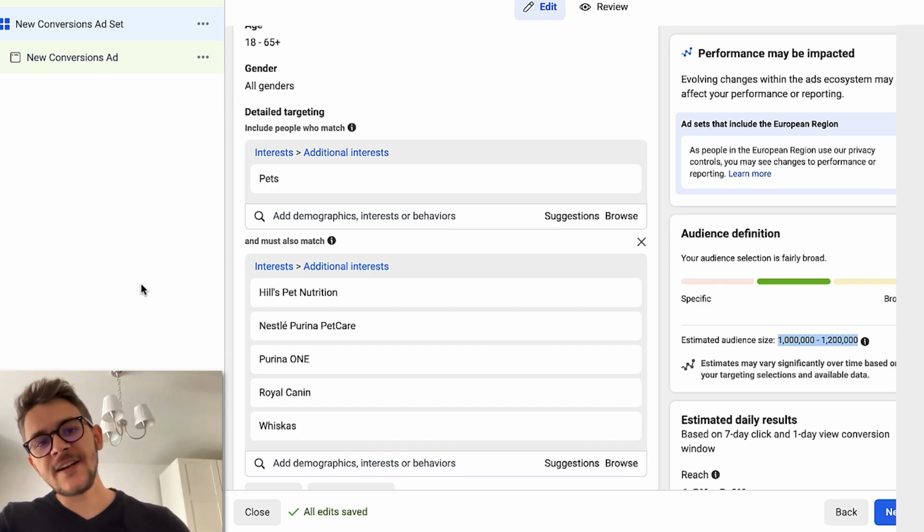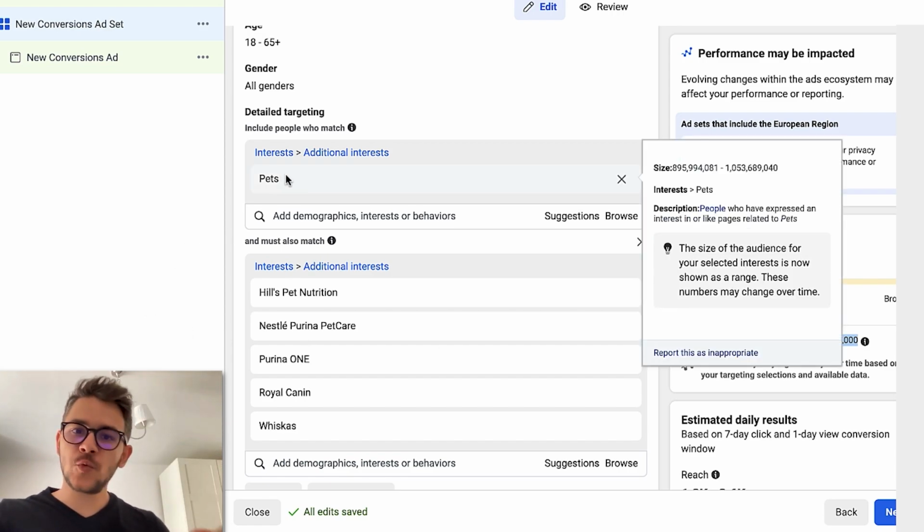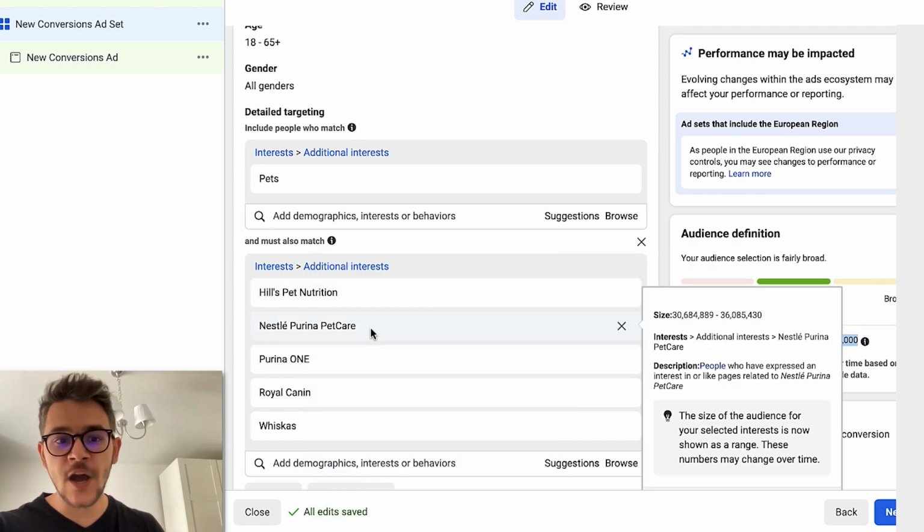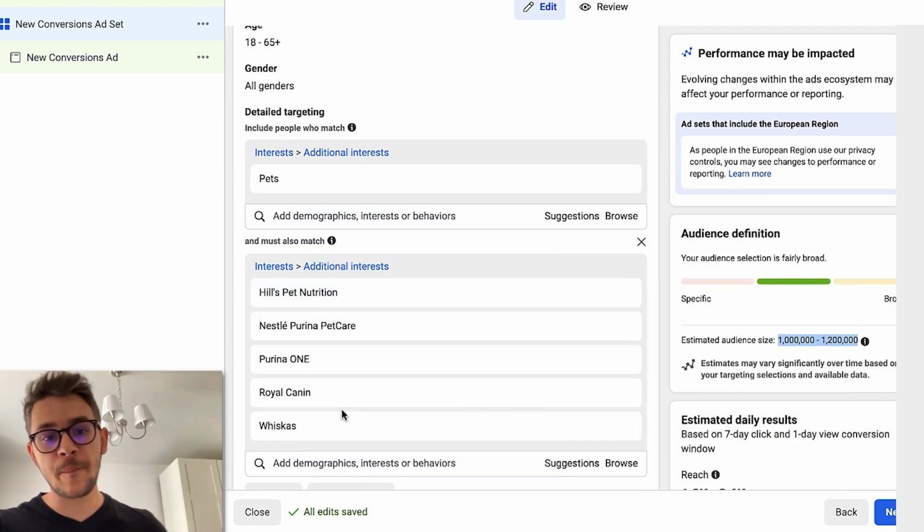Now, what I did here is I had a basic, really big interest that will cover all of the people that are interested in the field of pets. And after that, I narrowed it down to some important and big companies that are producing food for pets. This is how you do it.